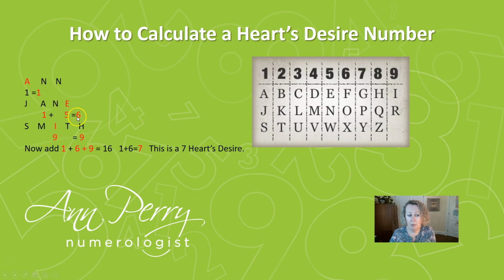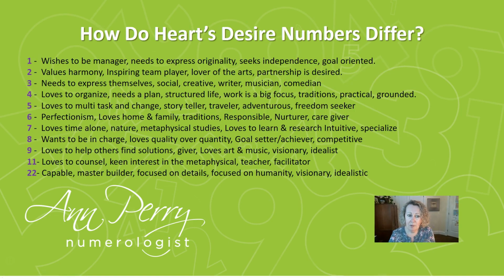So when we add 1 plus 6 plus 9 together, it comes to 16. We add 1 and 6 together, it equals 7. So in this particular case, the heart's desire number is a 7. So how do heart's desire numbers differ? Well, the heart's desire number, again, identifies what you really would want out of life. So you're going to see a commonality to all these numbers 1 to 22 in that you'll see similarities to the life path number, the expression number, and also the heart's desire number. But it's the fact that it's in the position of the heart's desire number tells us that this is what you would aspire to be or what you would like to have.